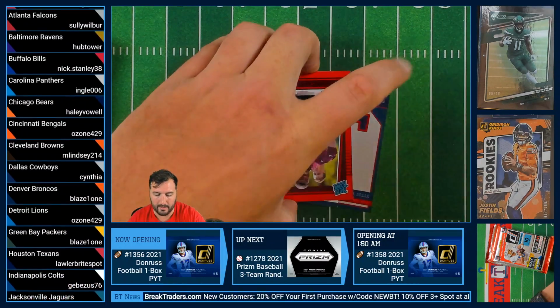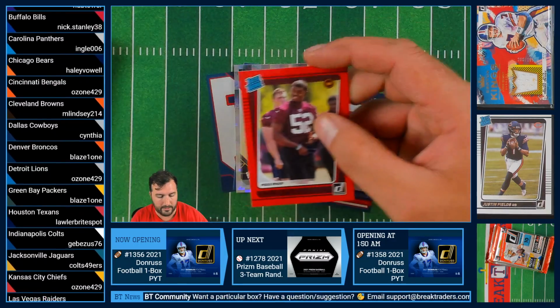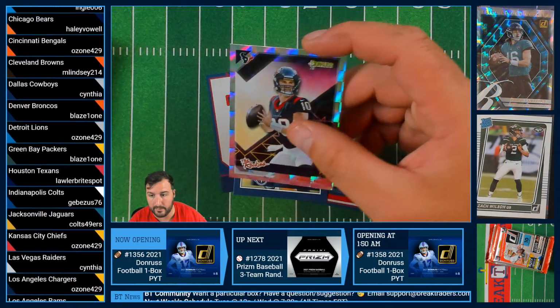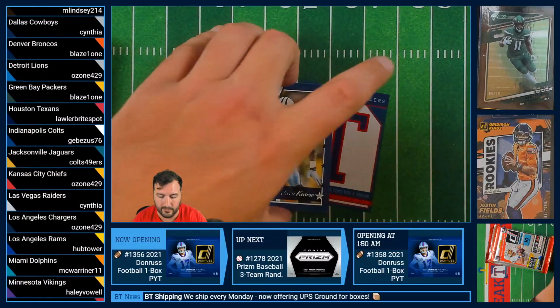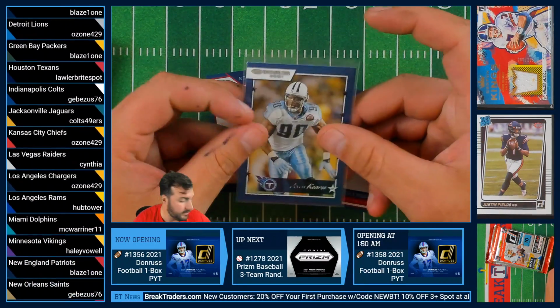And then we have the red press proof rated rookie, and that's going to be Jamin Davis of the Washington football team, followed by the rookies, Davis Mills of the Houston Texans. Jamin Davis going to Joseph. Davis Mills of the Texans to Jordan. Then we have Javon Kearse, 2001 throwback of the Titans headed to Cynthia.